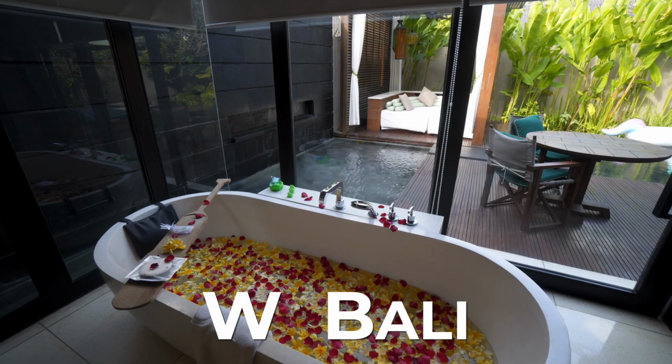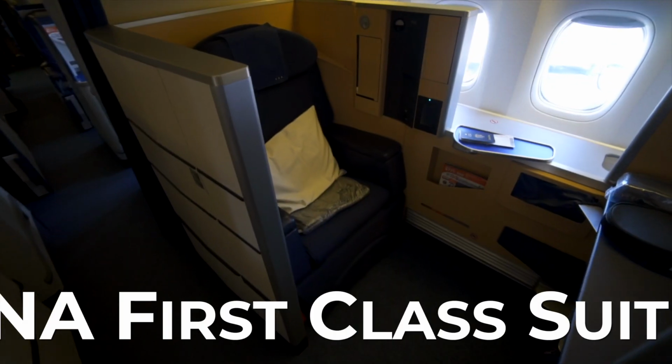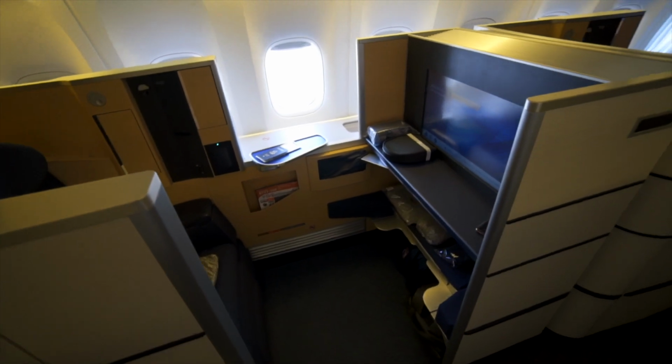I myself have been in the credit card game for the better part of the past 6 years. Over the past 6 years, I've accumulated well over 4 million credit card points in airline miles. I've used 1 million of those points and miles to stay at luxurious 5-star resorts all over the world, as well as use those miles and points to fly in business class and first class cabins for free.